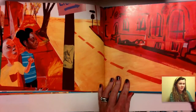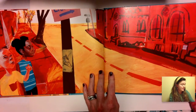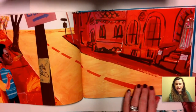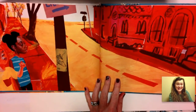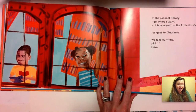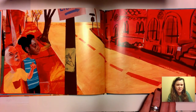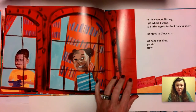Wow. Friends, no printed text on this page. Here's Mimi and Joe. Oh, there's a unicorn. Looks like they cross the street to get to where they're going. And if you can look, they're going to the public library. Maybe that's where they're headed, crossing the street. See, oh, wow. In the cool library. Now let's go back a page. Oh, this hot. Crossing the street, and finally we get a big change of color here.